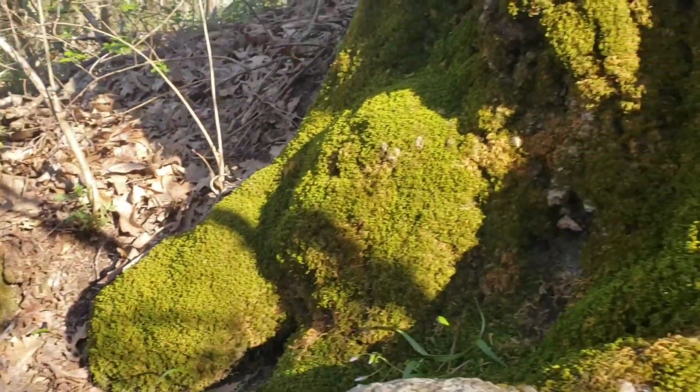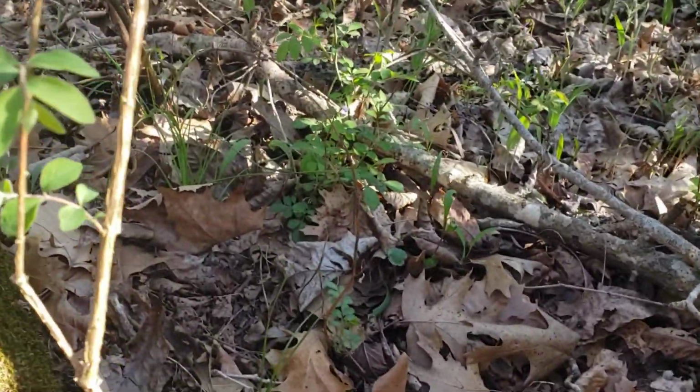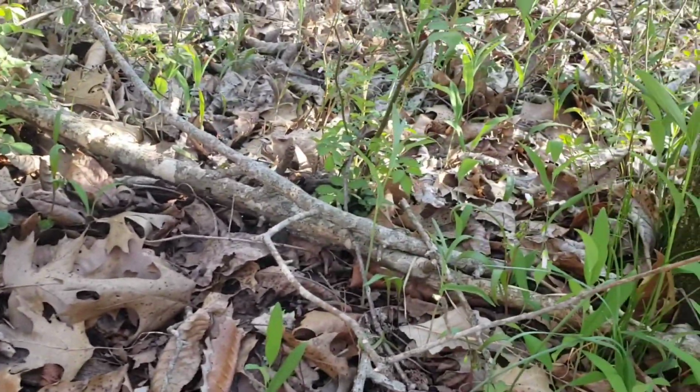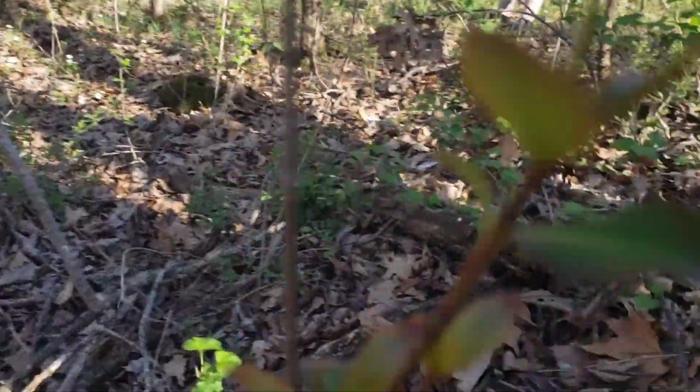And I'm sure there's probably a few more little ones somewhere around this tree under the leaves that ain't came up yet. Because normally we find them right up in here too. And I'm not seeing any. Which don't mean they're not there. Just means I'm not seeing them.